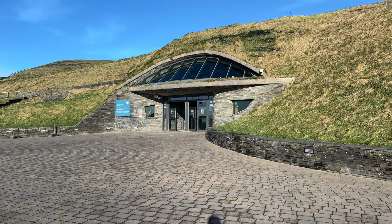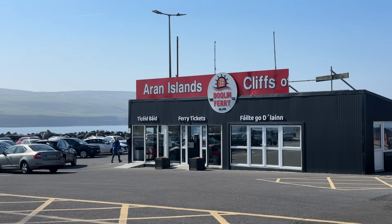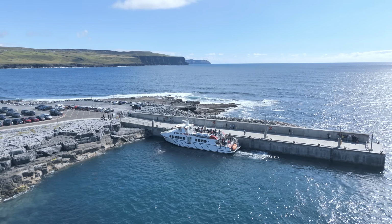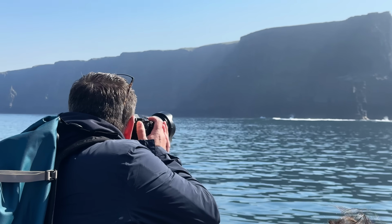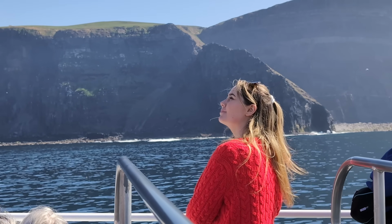And most visitors will head straight to the Cliffs of Moher Visitor Centre, but if you ask me, the real magic starts out at sea. Doolin Ferry are the only company that offers standalone Cliffs of Moher boat tours, allowing passengers to get up close and personal with Ireland's leading tourist attraction and get pictures you could never get on land. It's an experience that will truly take your breath away.